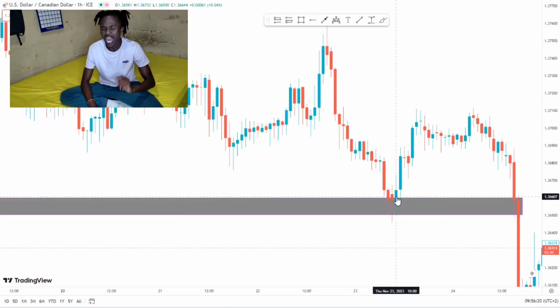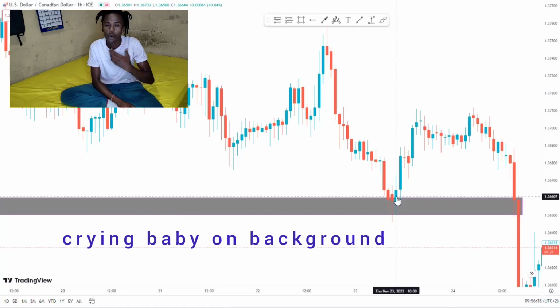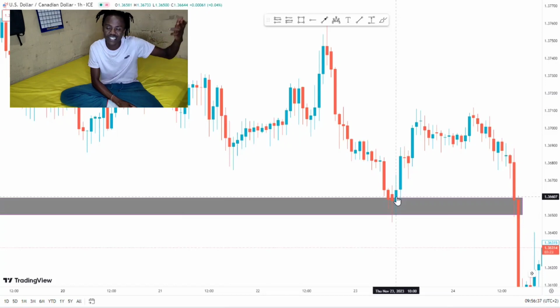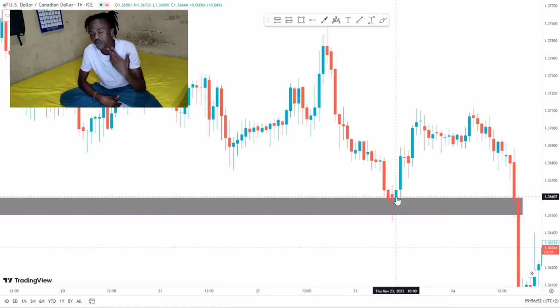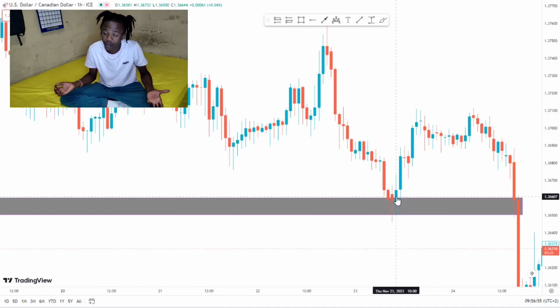Then I waited for my London session candlestick to close either above or below, but because price was having multiple rejections on the previous low that price has created, I'd have to look to be bullish. There's nothing else I need to look for. The confirmation will be when the London candlestick closes. Are we going to close bullish or bearish? Those are the two things I had in the back of my mind.